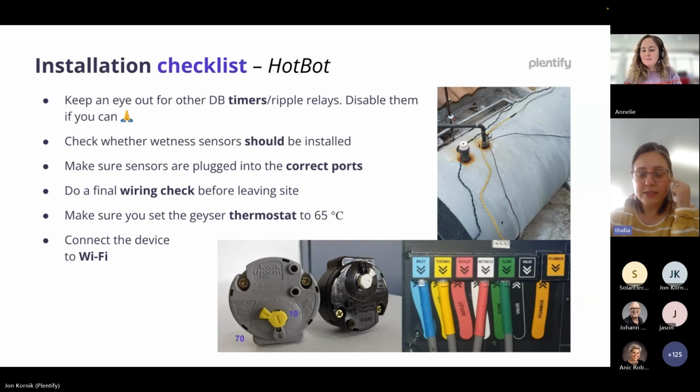For your convenience, everything is color-coded as well as labeled. Here is another beautiful picture from an installation where the outlet sensor is plugged into the wetness port. So please make sure that you check that.